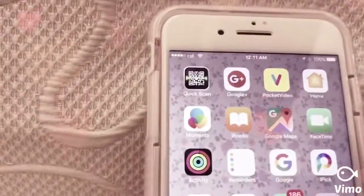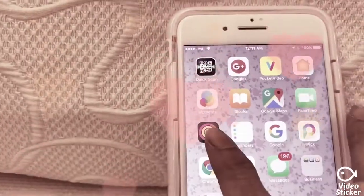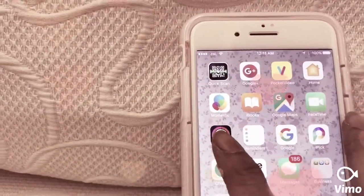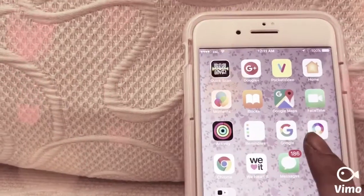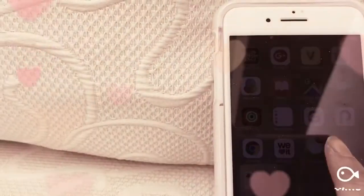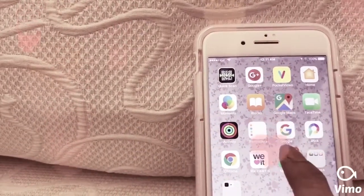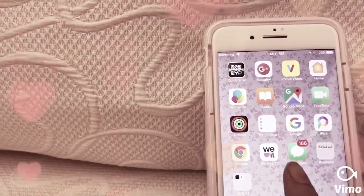This one here is called Pocket Video, which I'm still learning to use, and the activity app is actually connected to my Apple Watch. I've got Google, where I sometimes go on the internet, and Chrome as well instead of Safari. And I've also got messages, which I only receive from companies like my phone carriers and things like that.